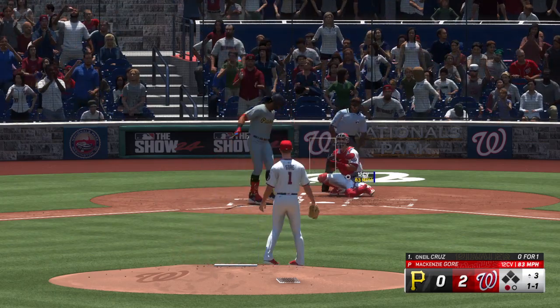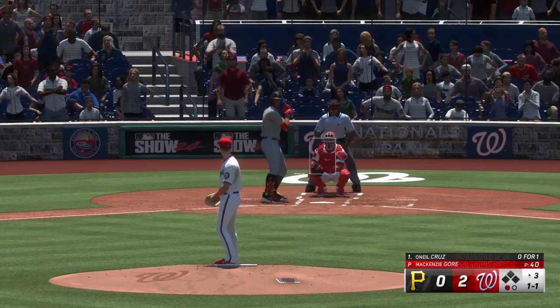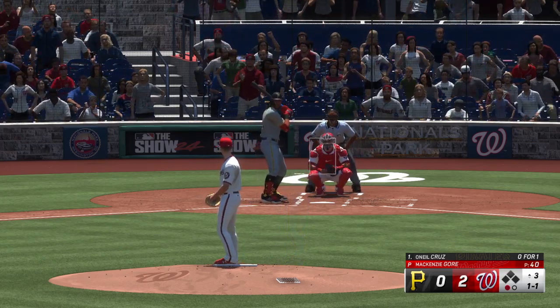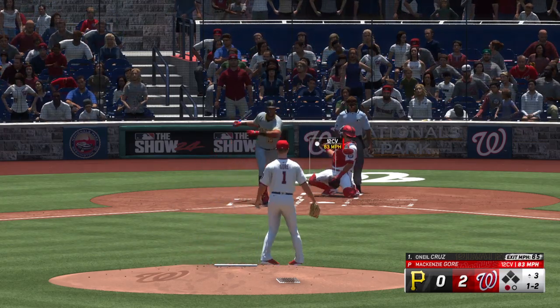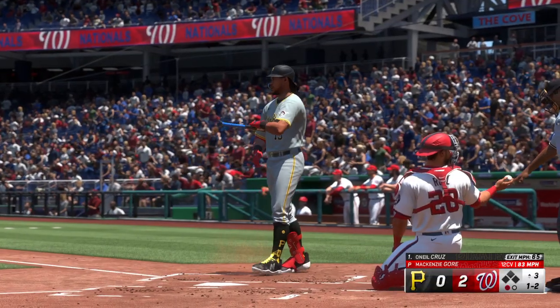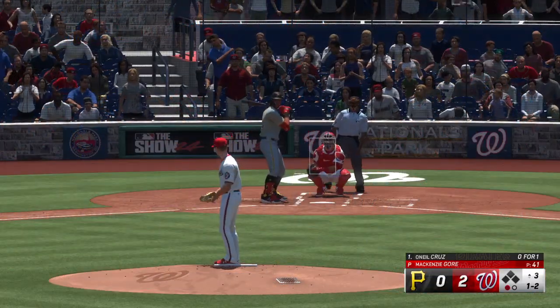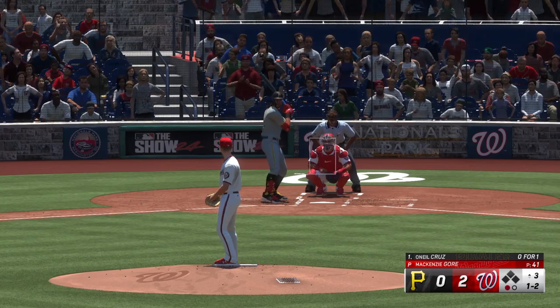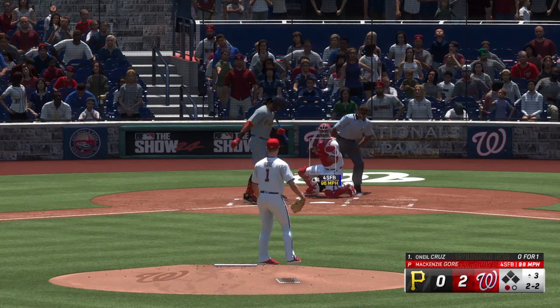That one misses, and the count is 1-1. Next offering is fouled back. Nothing but curveball so far in the at bat. Kind of makes it difficult as a hitter to know what to look for, because you start wondering if he'll keep coming with it or if they'll try to speed you up. The shortstop takes a ball.